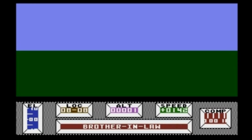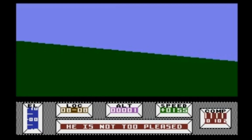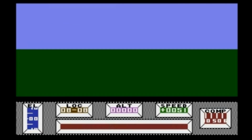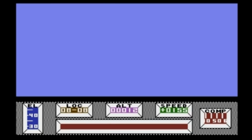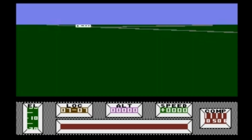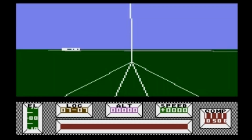So you're moving around this wireframe 3D world. You're going into buildings, down elevators, finding items. And it's got that exploratory aspect to it, which must have blown people's minds at the time.